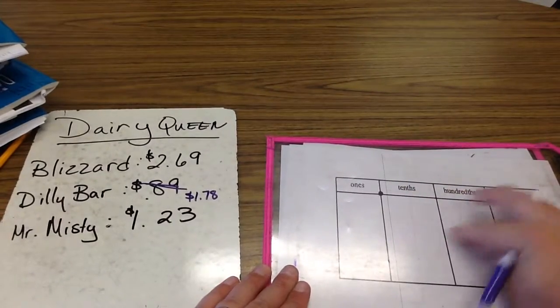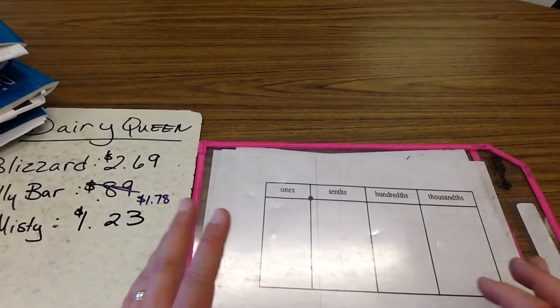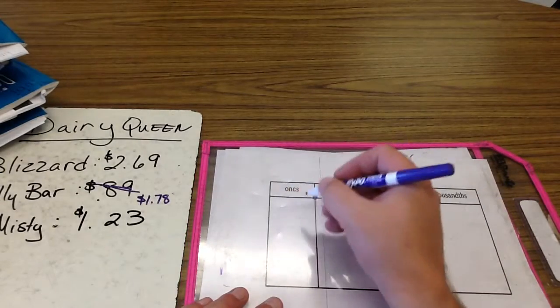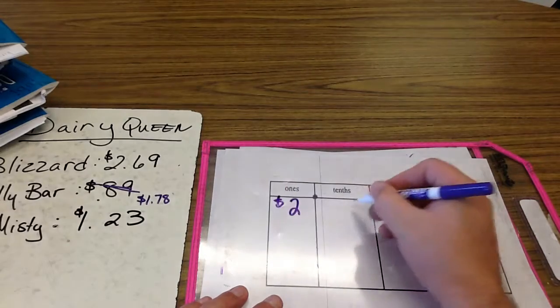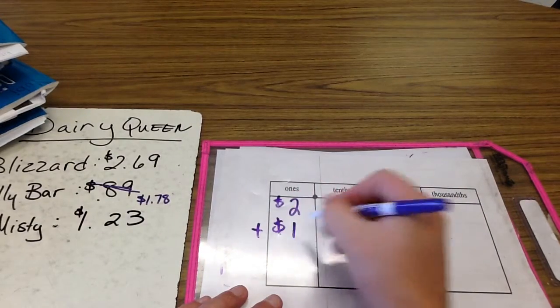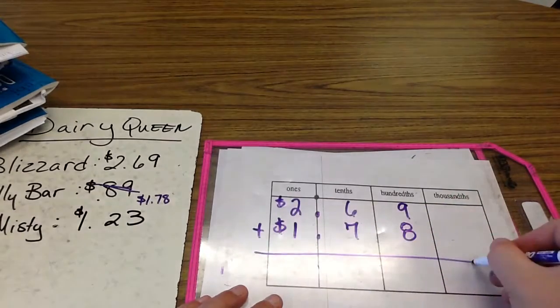And I chose to do that one first because now it makes it easier. And I'm going to go step by step here because it's much easier to add 2 numbers and then another number instead of trying to add 3 all together. It can become confusing. So my Blizzard is $2.69. $2. Put my decimal point in, 69 cents. And I know that the 2 Dilly Bars were $1.78. I'm going to add those together.